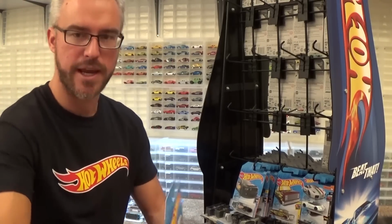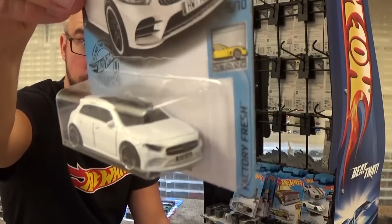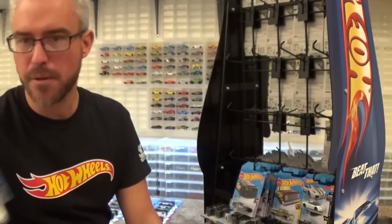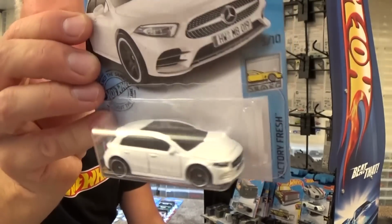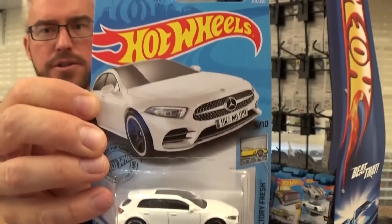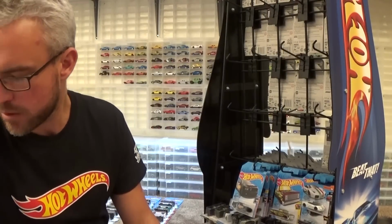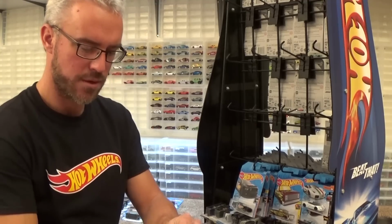2019 Mercedes-Benz A-Class. That's been a peg warmer for some reason. I don't know why. There's a lot of them around. Nice little casting. Not a big fan of the roof choice, how they made the window go right up and over the roof. I understand it has a sunroof and all that, but I don't know. A nice little pillar of white in there would have been nice.